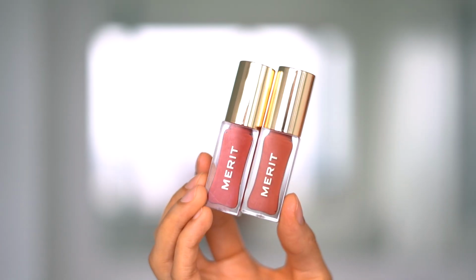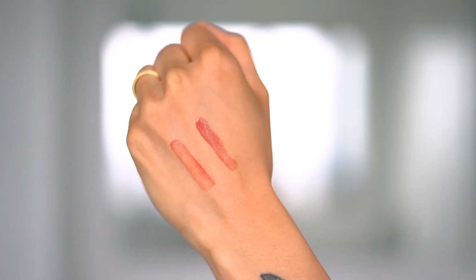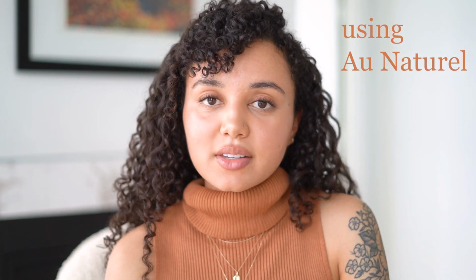I have 2 shades of the tinted lip oil, Au Naturel and Marquee. Au Naturel is more of a warm tone, and Marquee is a little bit more peachy. Today I decided I wanted to match my turtleneck sweater thing that I'm wearing, my sleeveless turtleneck.